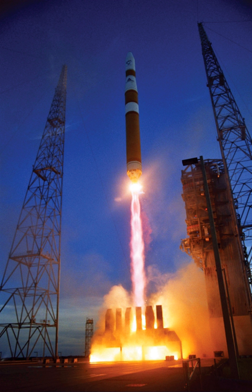Two other possible versions, the Medium Plus 5-6 and 5-8, would add 2 or 4 extra GEM 60s to the 5-4 variant, respectively. These would provide significantly higher performance, up to 9,200 kg (20,200 pounds) to GTO for the M-Plus 5-8, but would require more extensive modifications to the vehicle, such as adding extra attach points and changes to cope with the different flight loads. They would also require pad and infrastructure changes. The Medium Plus 5-6 and 5-8 could be available within 48 months of the first order.